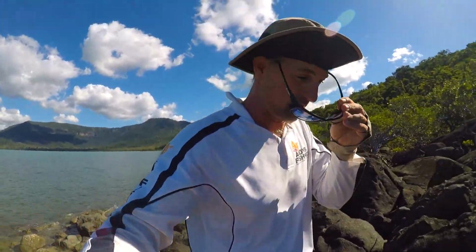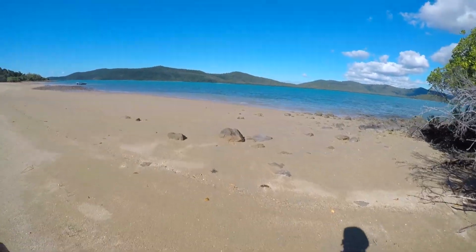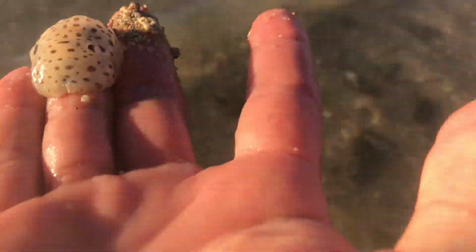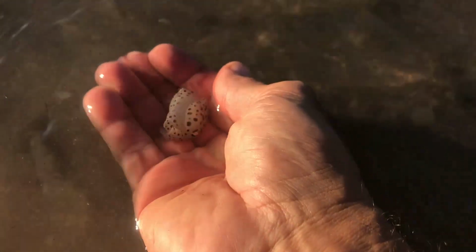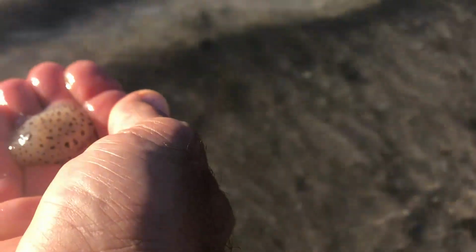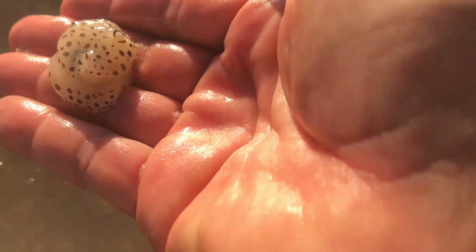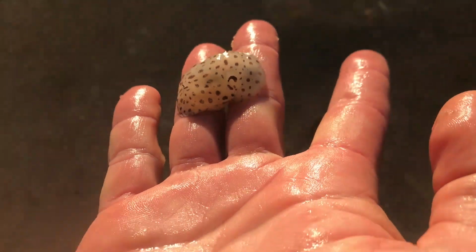So let's see where we're going here. Let's have a quick look down in the water here. Always fun having a little look in the water. This is the weirdest little critter I've never seen before. Oh, come on, out you come. Look at that. He's got fake eyes. Doesn't really move much either. Oh, I'm going to say it's like a type of slug or something. Bizarre critter. Guess we're going to have to look that one up.